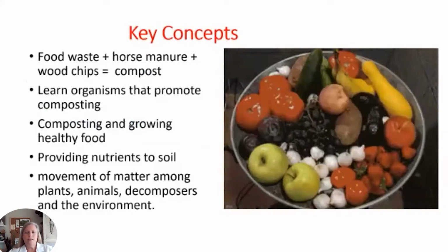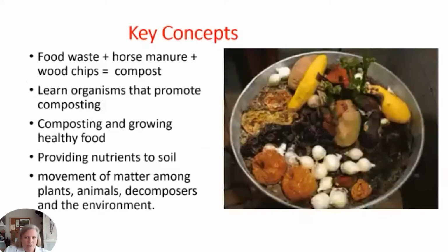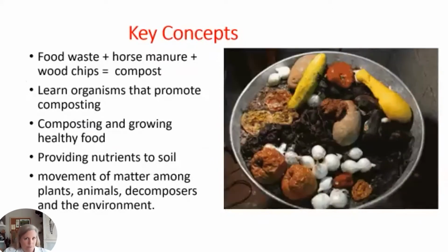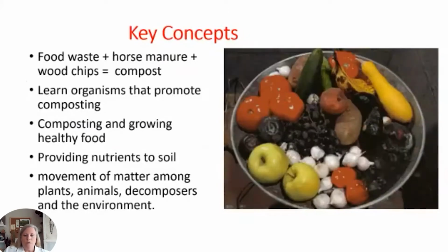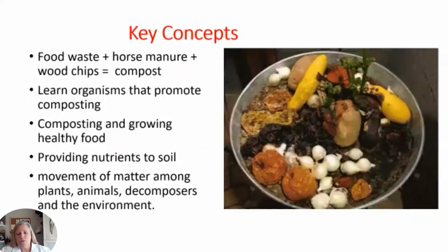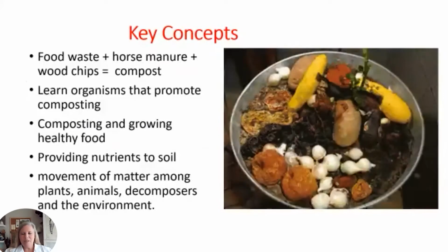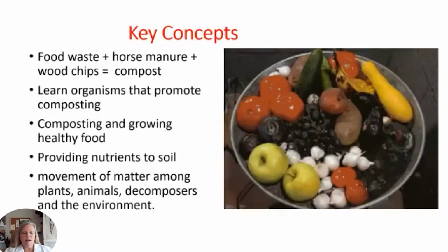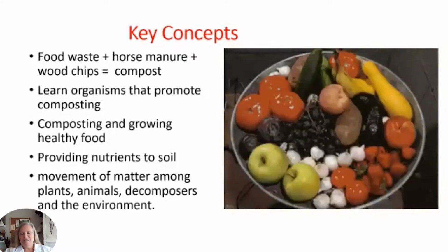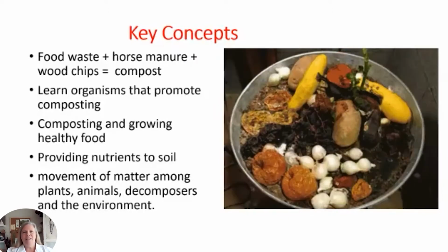All right, so today's idea of composting, the key concepts: we are going to be looking at how compost is created. In our compost, we are using food waste, and then we add horse manure and wood chips. That's how we create our compost. We are going to learn how these organisms promote composting. We're going to learn that compost helps grow healthy soil, helps put nutrients back into the soil. It's a matter of movement of matter amongst the plants, the animals, the decomposers, and the environment. As you look at this food that is rotting, it is not a pretty sight, is it? This is another reason we have the project there at Masonic.